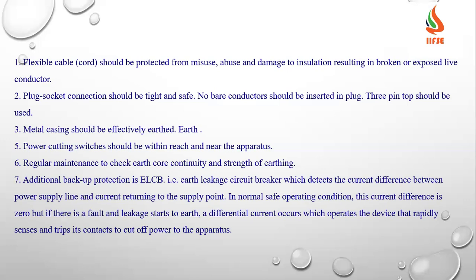Then additional backup protection like an ELCB, an earth leakage circuit breaker, which detects the current difference between the power supply line and the current returning to the supply point. In normal safe operating conditions, the current difference is 0. But in case of any leakage current, this will be more. So the earth leakage current circuit breaker will help us cut down the supply.